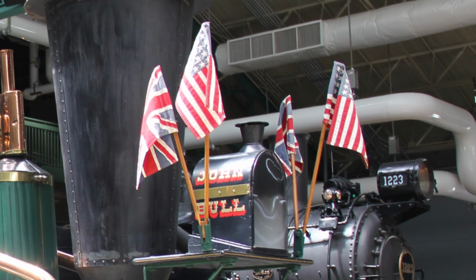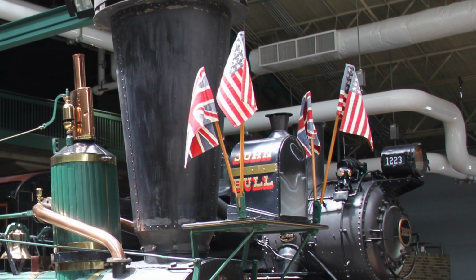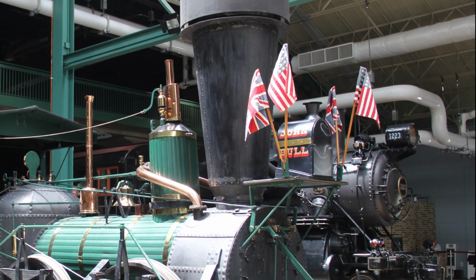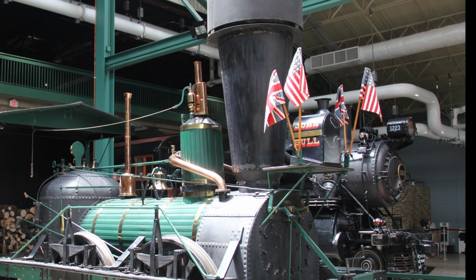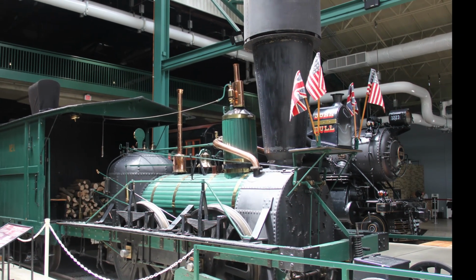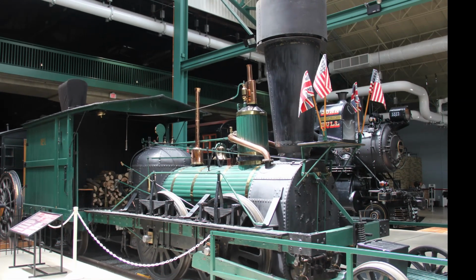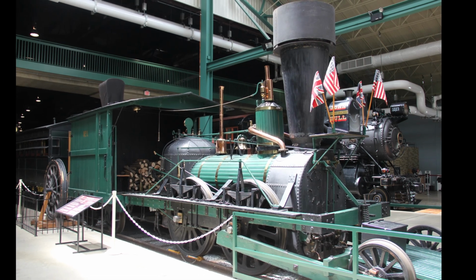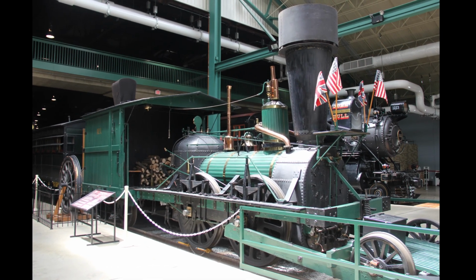One of the first locomotives in America was the John Bull. It was brought from England by one of Pennsylvania Railroad's predecessors. The Pennsy refurbished it for the 1876 U.S. Centennial in Philadelphia and donated it to the Smithsonian in 1884. They built this working replica in their Altoona shops in 1939 for their exhibit at the New York World's Fair.